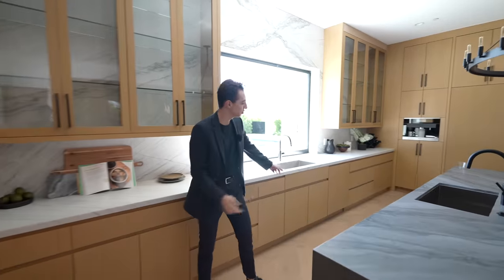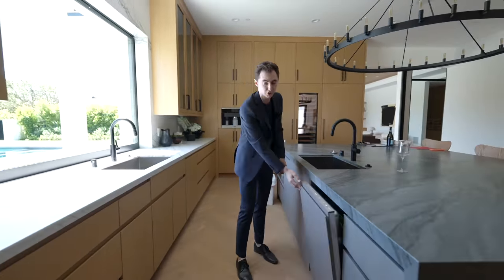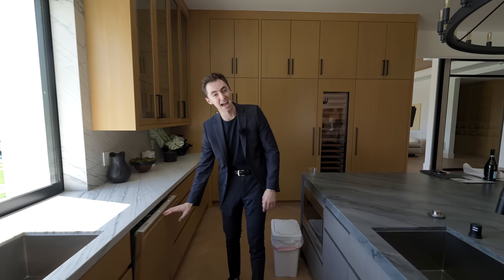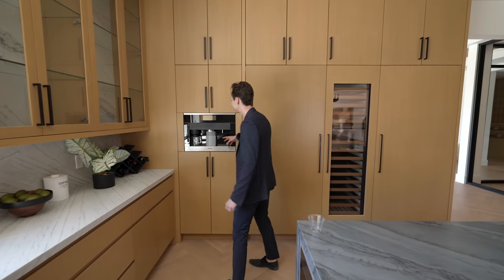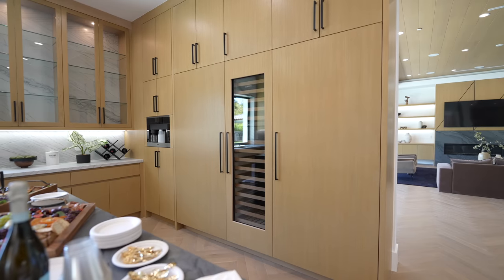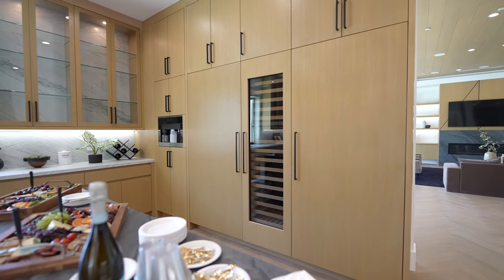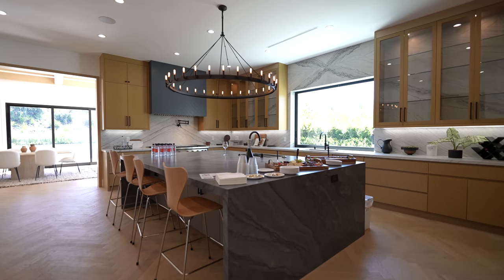And if we continue our tour down this space here, we've got your nicely paneled dishwasher number one, and then dishwasher number two, gotta have it here. Continuing through, more uppers. You've got the nicely integrated espresso machine designed by Miele, and then you've got your dual zone wine storage section with the freezer and the fridge positioned on either side of that section, all nicely wooden paneled as well. Overall, beautiful and timeless kitchen design.